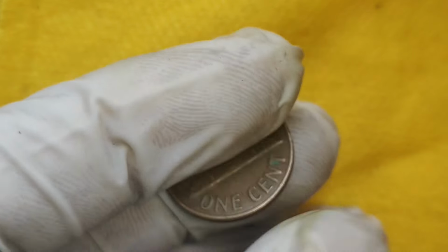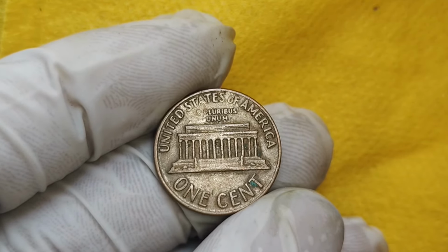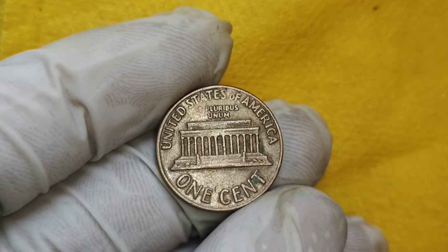Always check your pocket change. That coffee shop penny dish might just hold a small fortune. Don't be like me and spend a potential jackpot on a vending machine snack.